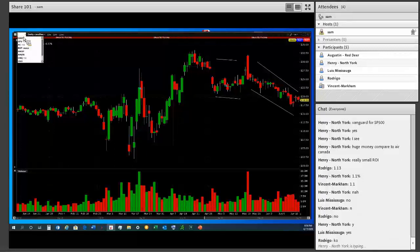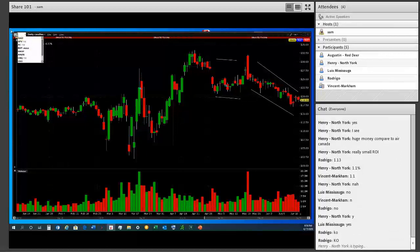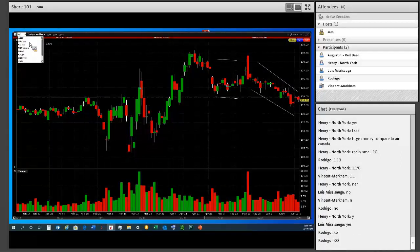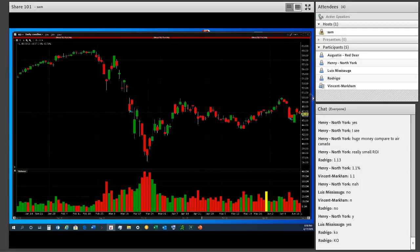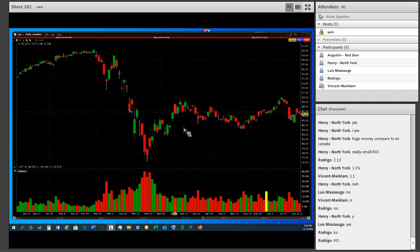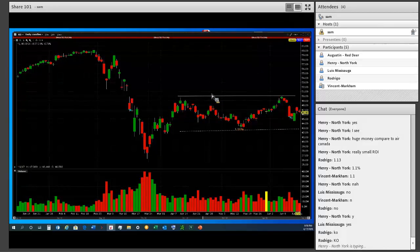So once you know the rules, you can just go through it real quick. Okay, KO, Coca-Cola. There we go. Never traded Coke. Well, Coke's okay. Sideways, it's blue chip, a sideways pattern. I'd say okay. It's at the lower end of the range. Not bad. Let's look at Coke.